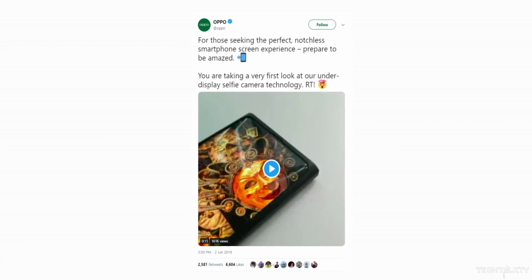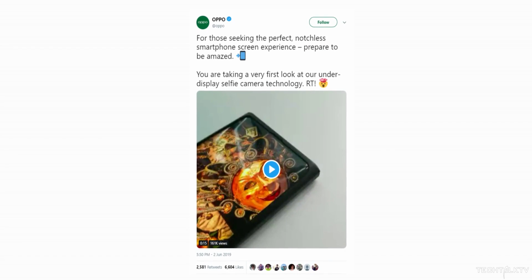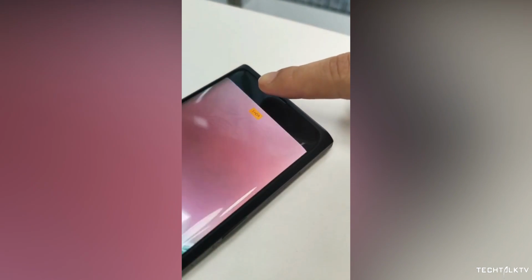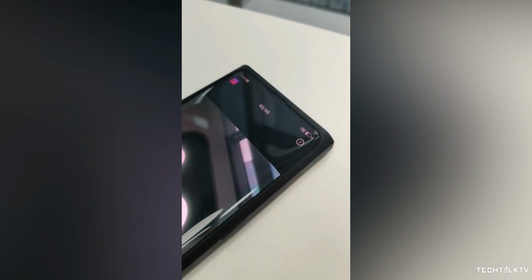First up, Oppo surprised everyone when they silently tweeted out this, a phone with a camera hidden underneath the display. As you can see, you can't even tell that there's a camera up there. Oppo hasn't shared any details on how this tech works, but of course, if you have been following this channel, then you know exactly how it works because we have talked about this multiple times in the past.